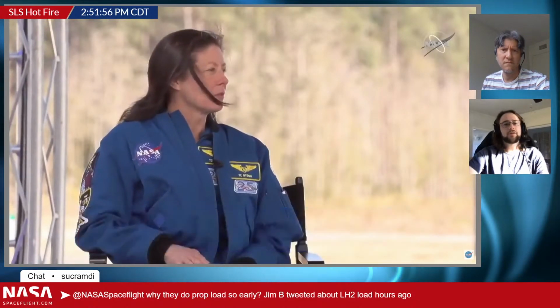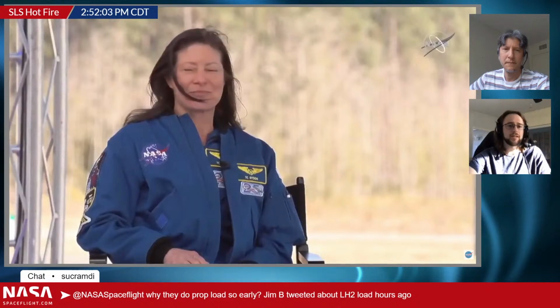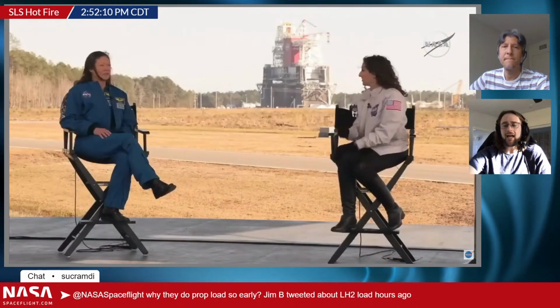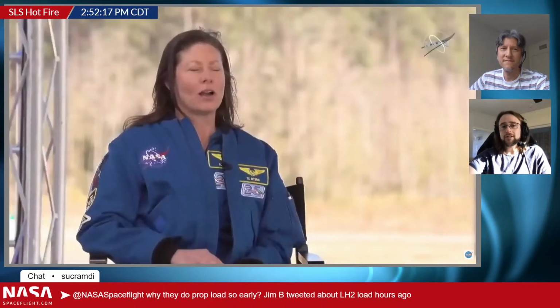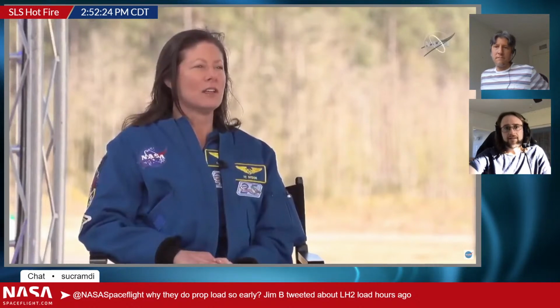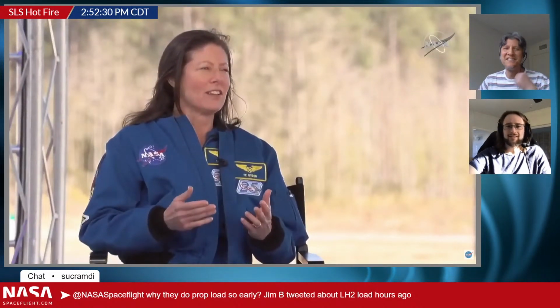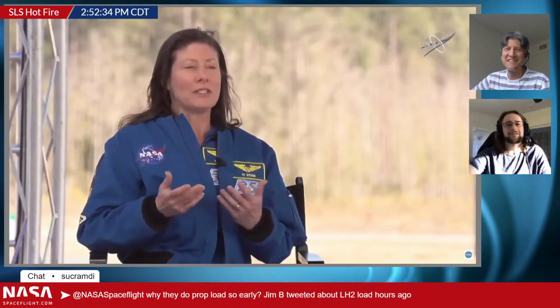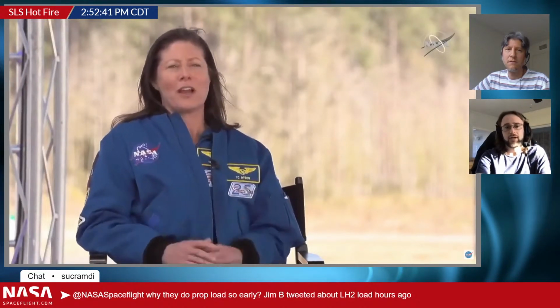Anyway, we are here covering the Green Run, what is planned to be a full duration, approximately 8.5 minute firing of the four RS-25 former space shuttle main engines on the core stage for the SLS rocket that will fly the Artemis 1 mission as early as November of this year, likely a little bit later, but that's the no earlier than target. Right now, they had originally been headed for an ignition sequence here at the top of the hour at 3 p.m. CST. But they did very recently, about 4 minutes ago, announce that they were in a hold.